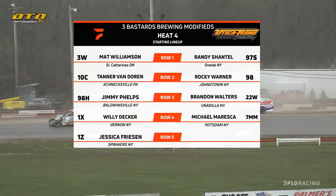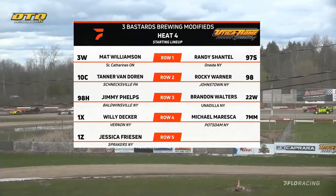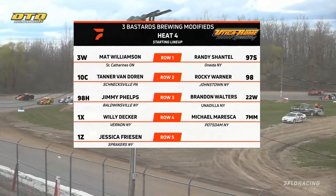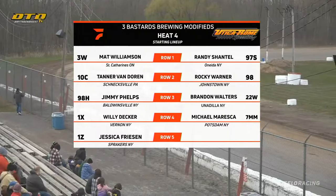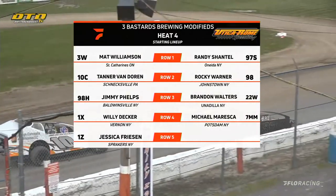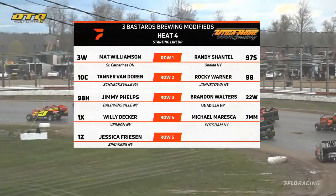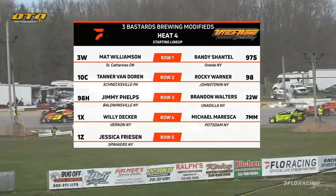Heat number four, pole position out of St. Catharines, Ontario, that's the number three of Matt Williamson, the Barron's Performance Warehouse number three, alongside of him out of Oneida, the 97 of Randy Chantel. Third starting spot out of Schnecksville, Pennsylvania, the Charlie Lord owned number 10C, Tanner Van Dorn, and alongside of him out of Johnstown, New York, the DNS Landscaping Fast Forward Dirtworks 98 is Rocky Warner. Fifth starting spot out of Baldwinsville, New York, the J&B Installations, HBR number 98H is Jimmy Phelps, and alongside of him in the Kelly's Country Kids Daycare number 22, that is Brandon Walters. Seventh starting spot out of Vernon, New York, the Stretches Lawn and Landscape, Kenny's Auto Body number 1X is Willie Decker, and alongside of him in a Potsdam, the St. Lawrence Radiology, FX Caprera Harley Davidson number 7MM is Mike Maresca, and the final starting spot out of Sprakers, New York, driving.